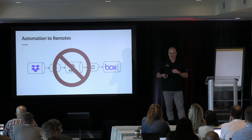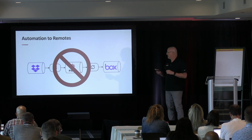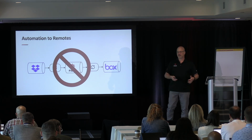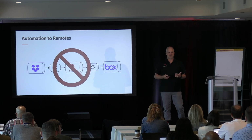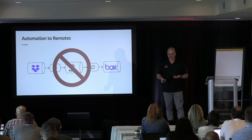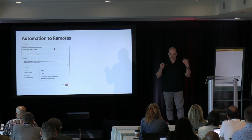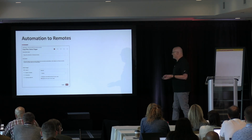Let's say on a weekly basis, Division B needs to receive files from Division A. And you might think that if I'm going to replace these 2 scripts, I'm going to have to set up 2 syncs. You don't really need to do that. We have the flexibility with automations to send from remote to remote without having to go through an interstitial step of storing the stuff with files.com.